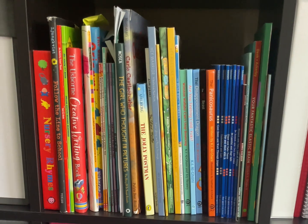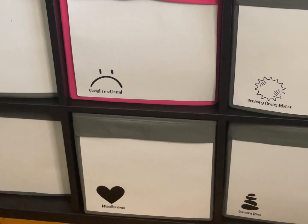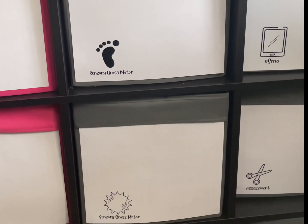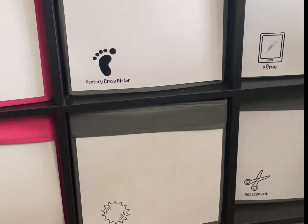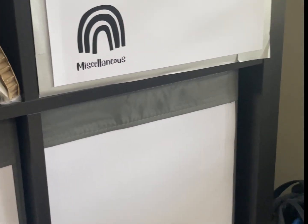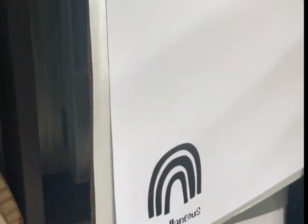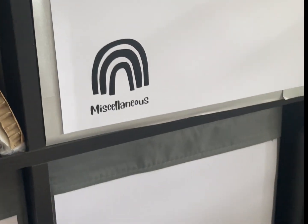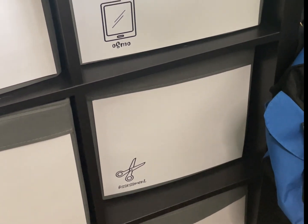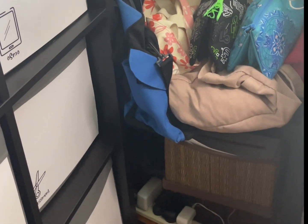I have some books and some social emotional resources, and just a miscellaneous drawer. I've got some of my planners and diaries here, some sensory motor equipment and sensory bin gear. I've made a miscellaneous cupboard which just has folders and laptop stands, etc. And Osmo and assessment resources.